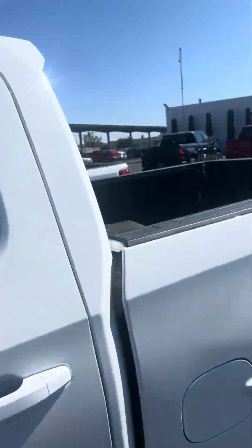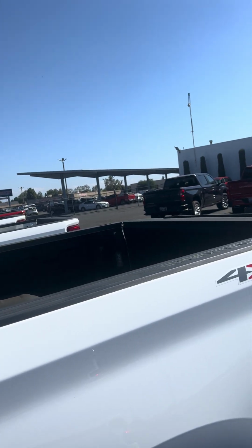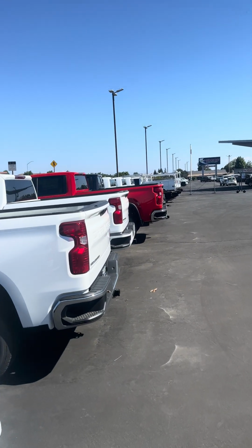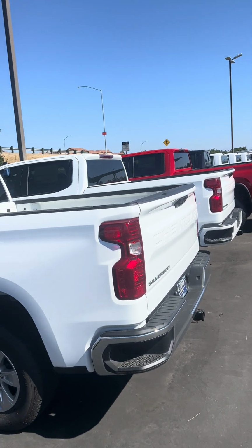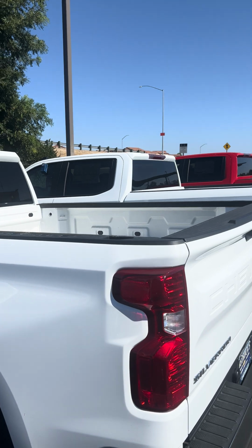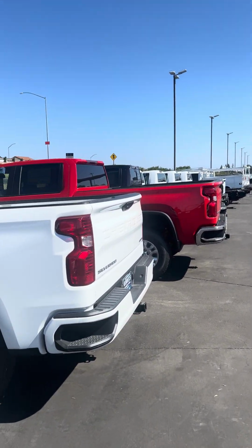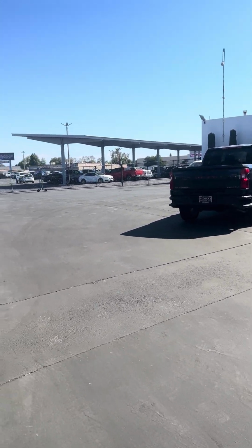So that's 67. That's 56 here. So they, again, a $10,000 markup. People, they're showing you the different numbers, where you're thinking like, oh, this is a good deal. No, they're marking this stuff up with extras you probably don't need, and you can ask them to take it off. And you can still get the truck, right?